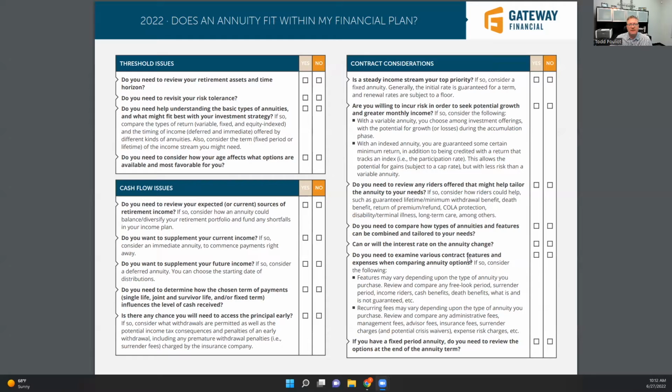Do you need to examine various contract features and expenses when comparing annuity options? Features may vary depending on the type of annuity, and I went over that very early in the video. Surrender period, I covered a little bit in that contingent deferred sales charge. Income rider, cash benefits, death benefits, what is and is not guaranteed. Read the contract. Recurring fees may vary depending upon the type of annuity you purchase. Review and compare administrative fees, management fees, advisor fees, insurance fees, surrender charges, and potential crisis waivers, expense risk charges, etc.